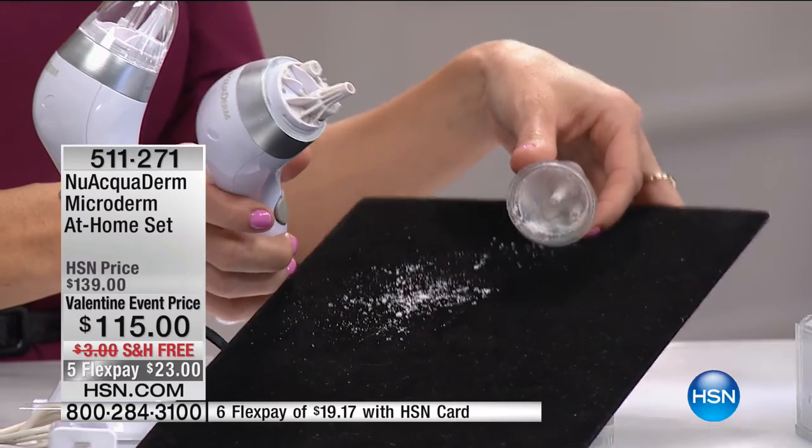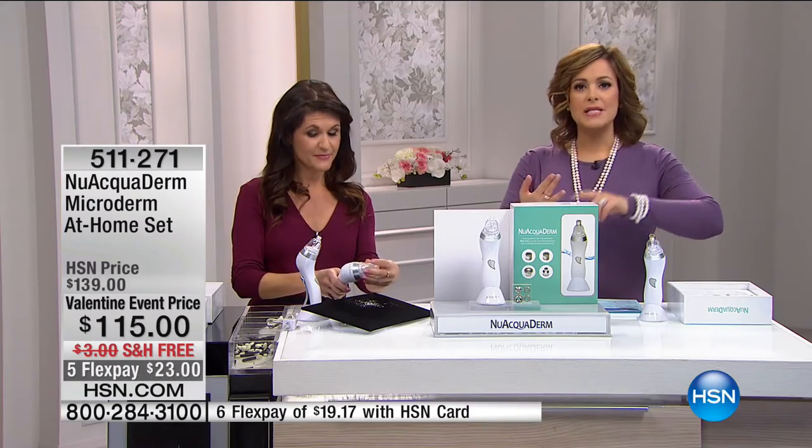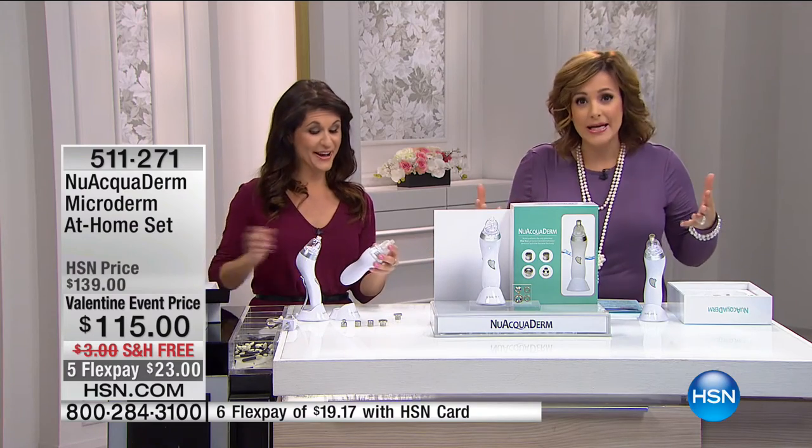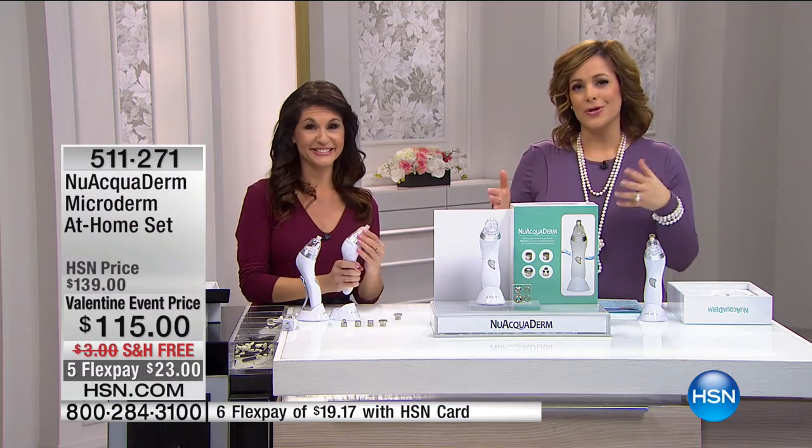And what are we doing? We're trying to make it look brighter with makeup and highlighters, highlighting the cheekbone, because we just want that radiance back. Absolutely. You are gonna be blown away by what you can achieve at home by yourself. You don't have to go to the spas. You don't have to go to the facialist. You do it by yourself.